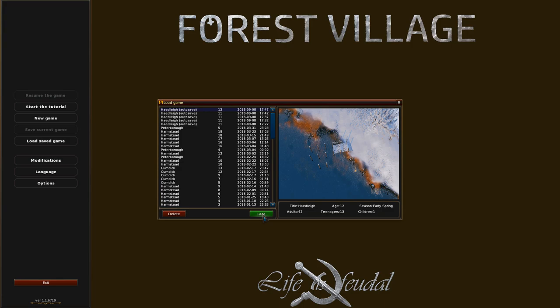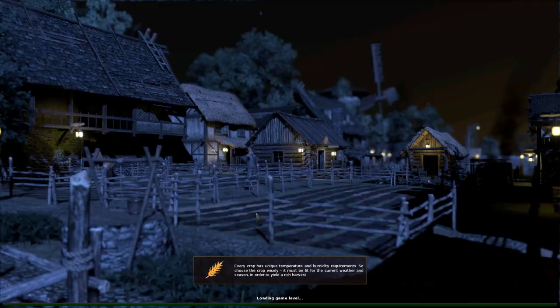See what's going on. It's so age 12, early spring, 42 adults, 13 teenagers, and one crumb cruncher. Every crop has unique temperature and humidity requirements, so choose your crop wisely. It must fit for the current weather and season in order to yield a rich harvest.